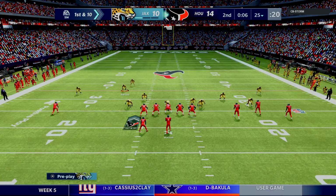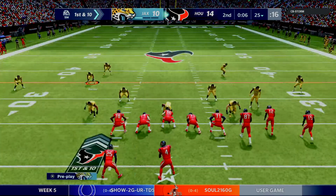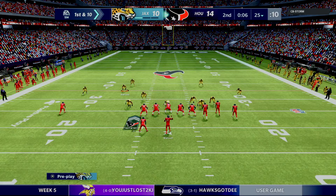Or go 4 verticals, because why not? Because you're feeling it, right? You're just feeling it. Here we go, D. It's just me and you. 18 Cardinal. Me and you.